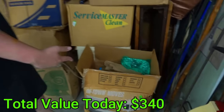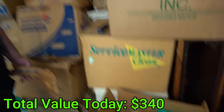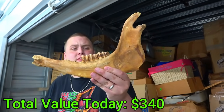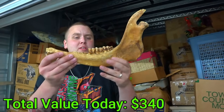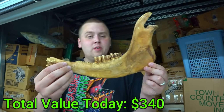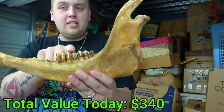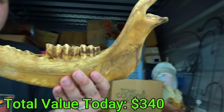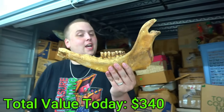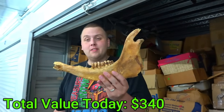So I was about to just go ahead and move this box because it looked like all paperwork and there's something wrapped up. What is that the jawbone of? That definitely looks like a jawbone of something, but this size, what? An elephant? I don't know. It looks like it has flat teeth, so it's probably something that eats plants. You think that could be an elephant's jaw? I'm at a loss. I feel like it's not as big as an elephant.